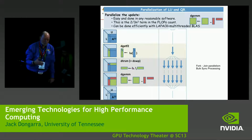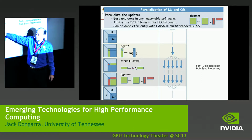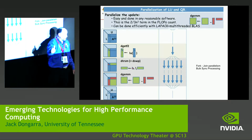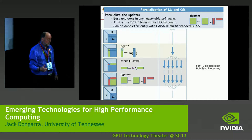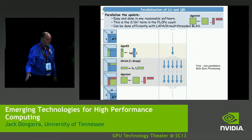Bulk synchronous processing. Think about running that algorithm on a machine which has 1 million cores. So we're going to be running on 1 million here. That's good. But over here, we're on 1. That's going to kill us. You can't do this. Your performance just goes way down. That's the end of parallelism, if you will.